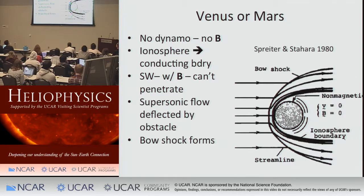Okay, the magnetic field at any rate is going to care a lot. It cannot penetrate that, so it is not going to go into the rock, and it has to go around. All right? Our flow is supersonic. We talked about that. Once you get out past a couple solar radii, you're going supersonic. You get to Mars, you're still going supersonic. We talked about this quite a bit during the lab yesterday.